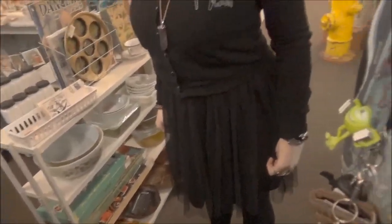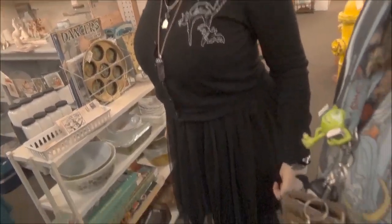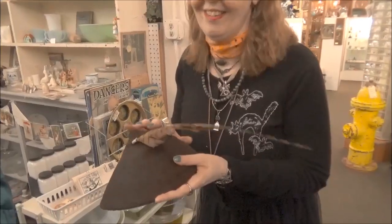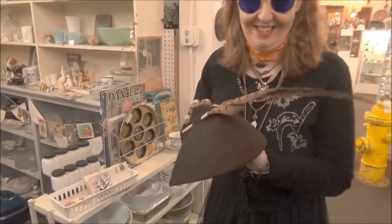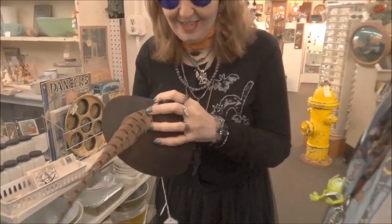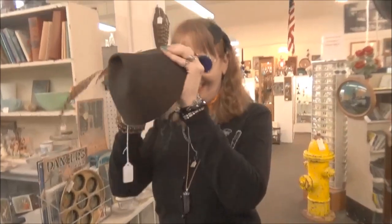Do you want to try the Robin Hood hat? No. Oh, it looks like it would fit you. Why would I wear a Robin Hood hat? I don't know, it just looks cute. It's got a pheasant feather. Pheasant. Is it supposed to be caved in here, or did somebody get beat up? We're trying to uncave it. Oh, okay. Funny. Well, I don't know what I'd use it for, so.